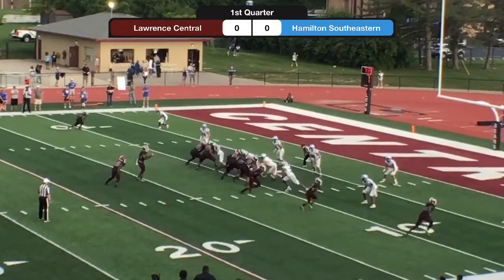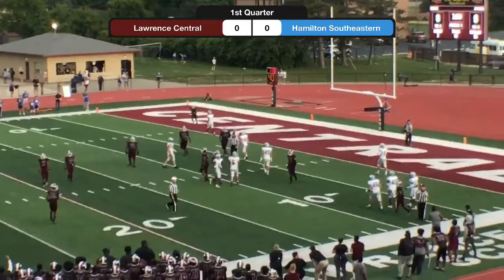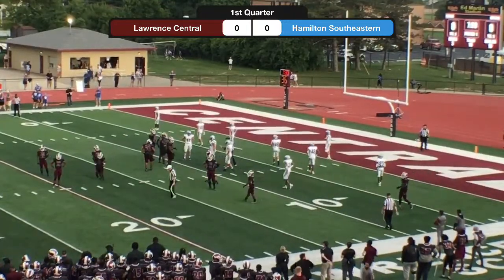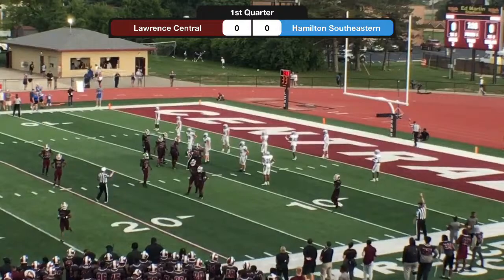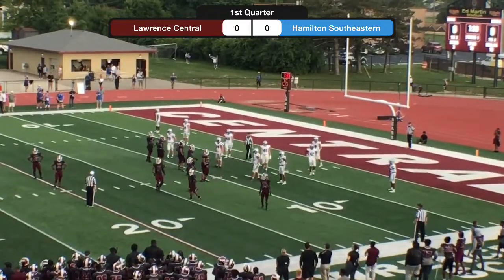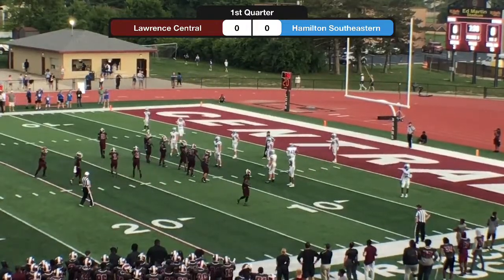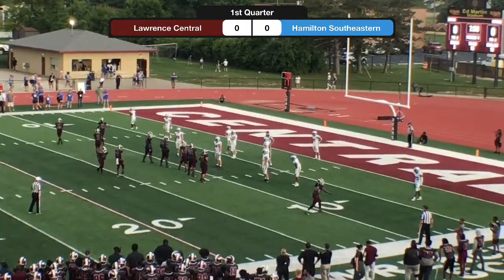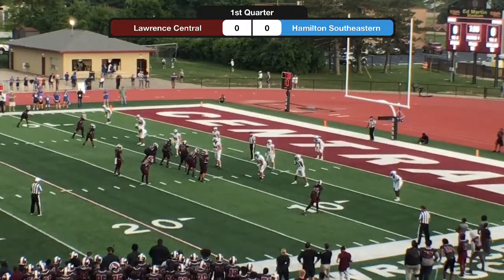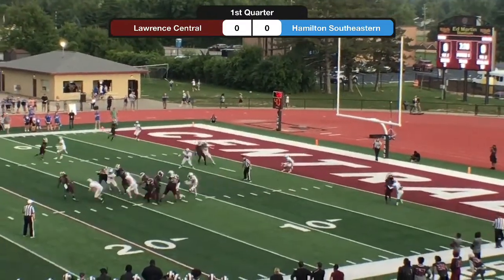Lawrence Central here. Throws it to the right, and a good stop there by the defense. Batted down. Lawrence Central looking at a 3rd down now, with 7 minutes, 30 seconds left in this first quarter. Luter gets ready to snap the ball. Trying to convert this 3rd down opportunity.